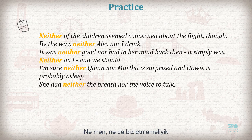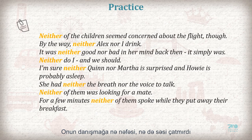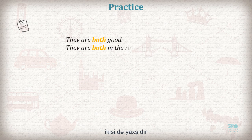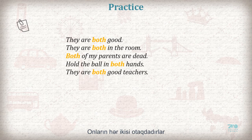She had neither the breath nor the voice to talk. Neither of them was looking for a mate. For a few minutes, neither of them spoke while they put away their breakfast. They are both good. They are both in the room. Both of my parents are dead. Hold the ball in both hands. They are both good teachers.